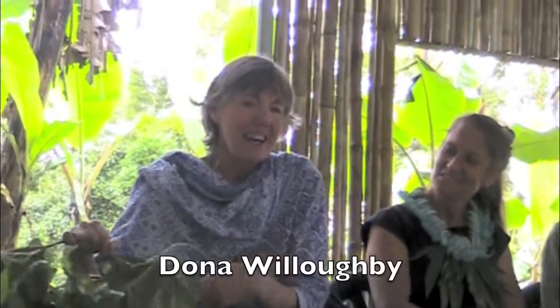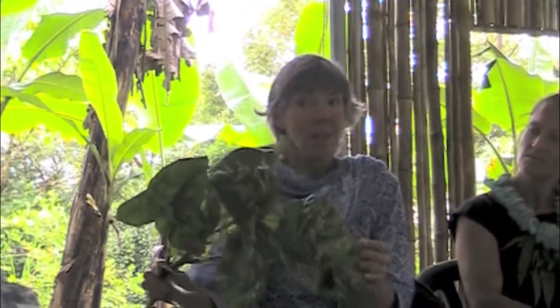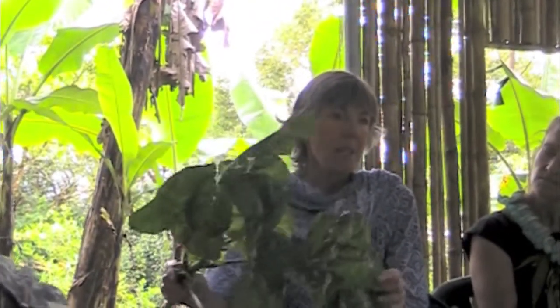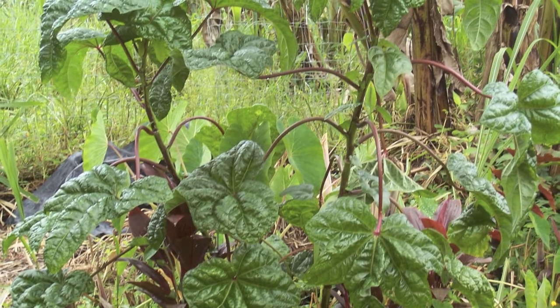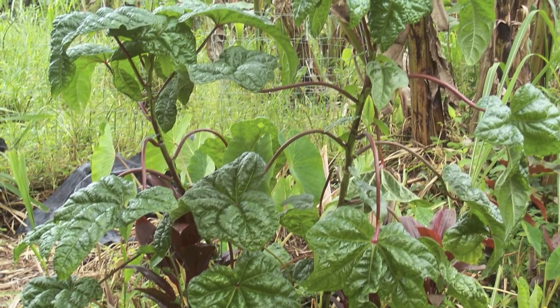Here at Laakea, it seems to be very popular to make a green smoothie. An edible hibiscus grows, I've seen it down at the coast, I've seen it all over. It's supposed to be the green that has one of the highest calcium contents in the world, especially if you're a lady and you want stronger bones. It's really a good plant and it's highly digestible.